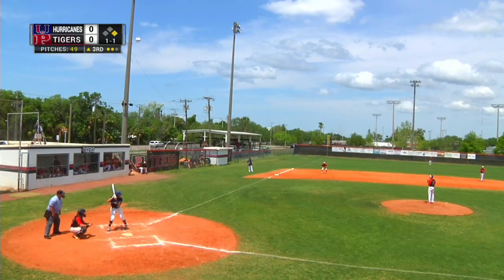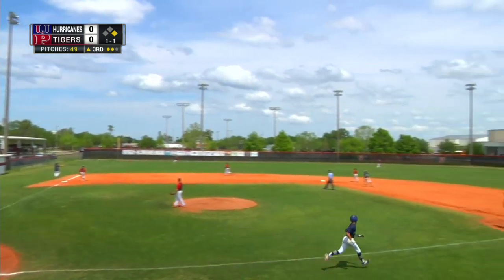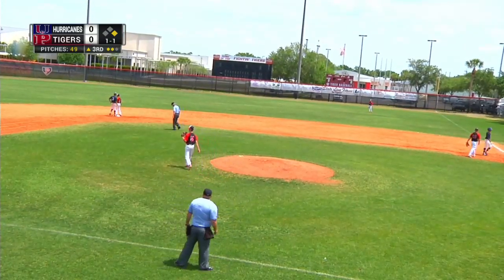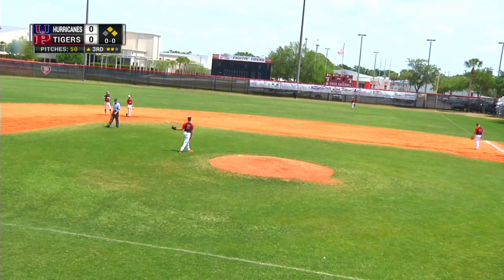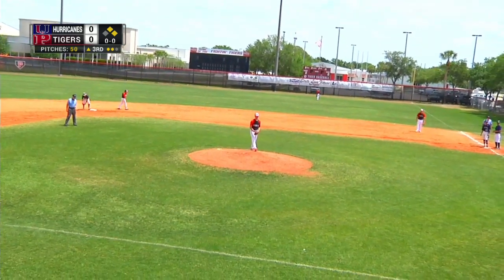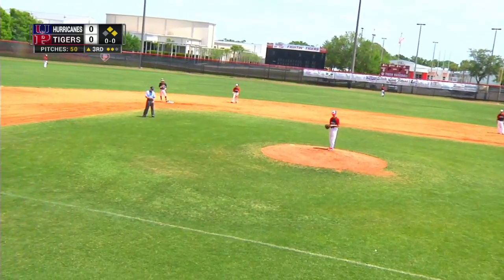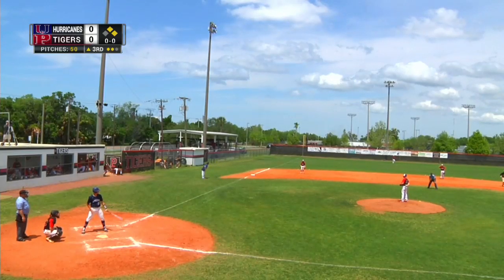Tanner looking like he might try to make a move towards second. Trace brings the pitch right down the middle, and that's going to be a base hit into left field. So, with no outs here in the third inning, we have runners on second and first base, and that's going to bring up Hunter Mink with a runner in scoring position. Let's see if Trace can work his way out of this jam.